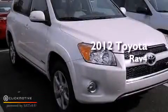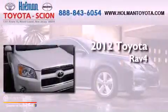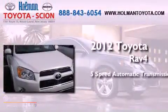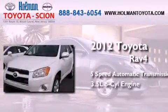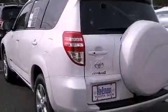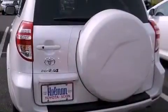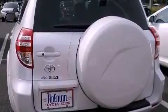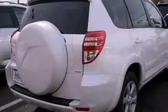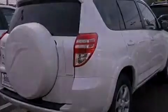This is a brand new 2012 Toyota RAV4. This crossover has a 5-speed automatic transmission, a 3.5-liter V6, and 4-wheel drive. Its top features include traction control and stability control systems, hill start assist, an iPod-ready stereo system, so you can take your music with you, aluminum wheels, roof rails, and a tire pressure monitoring system.